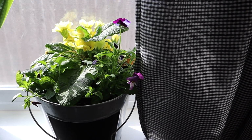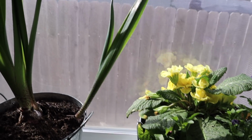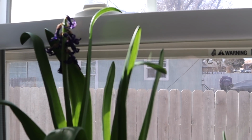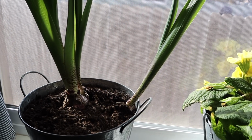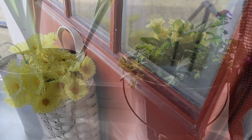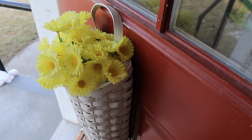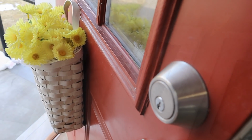On my windowsill, we got these buckets with flowers in them from a fundraiser at our school. And I love that this one is still alive, the one with the handle. But the other bucket, I think I totally killed it. So again, if you guys have any suggestions for me for how to not have that be dead, I'd appreciate it. So the last thing is on my back door. I have this basket that I have filled with flowers from the Dollar Tree, and it just adds a little bit of happiness and sunshine as you walk in the door.